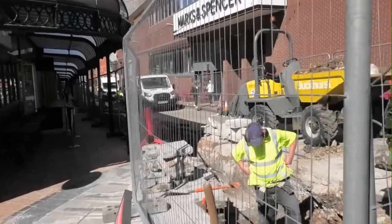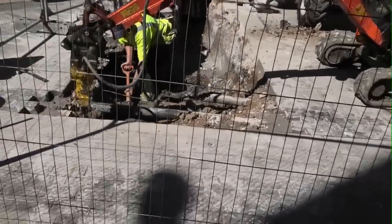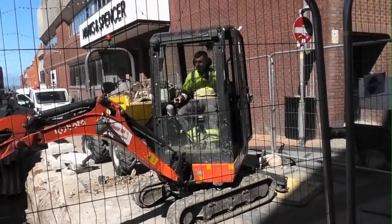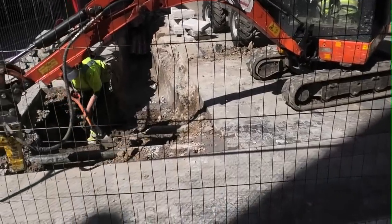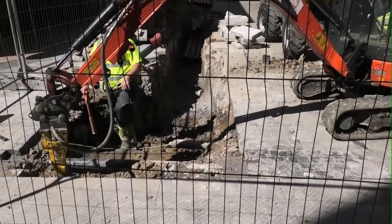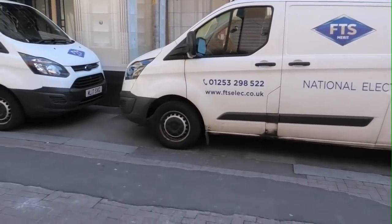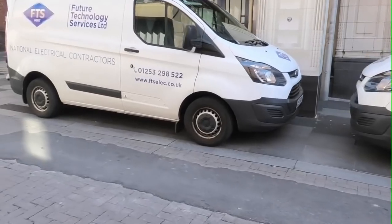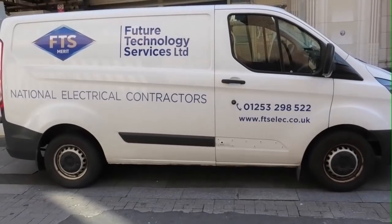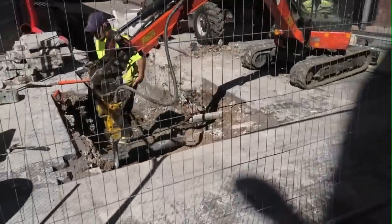Thought you might like to see this. Some of the pavement tiles here all being taken up. Now this is for some electrical work that needs to be done. They've gone fairly deep here. Exactly opposite, I can show you two of the company's vans that are involved with the work here. Future Technology Service Limited, National Electrical Contractors. Now I'm returning you to the first clip, as this will act as a landmark.